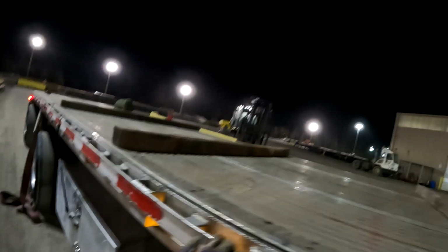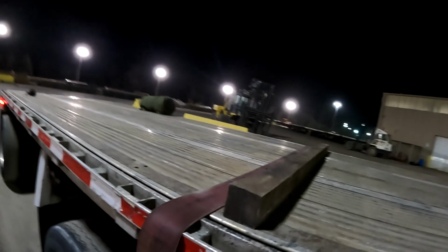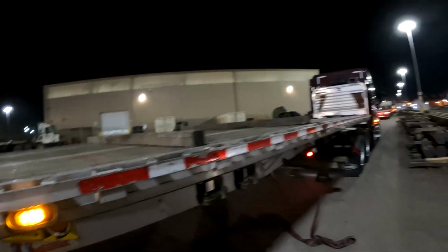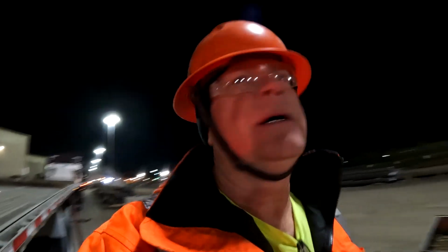So let's check this side. 2, 4, 6, 8. Let's move that one up just a little. So that ought to be pretty good. He may want to add another board in there, another timber, but I still have my strap loose down there, so if he needs another board, we can throw one up there. But I'm thinking 4 will be enough for 20-foot bar.